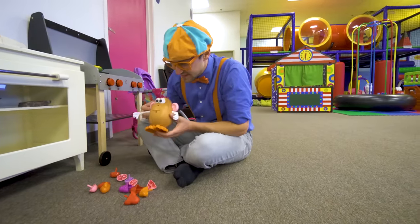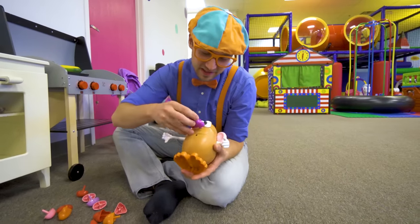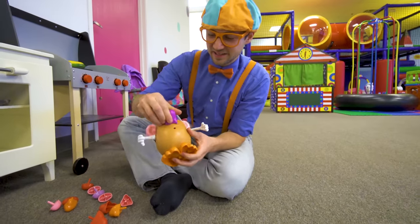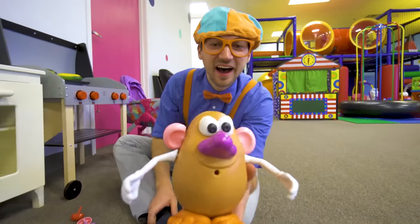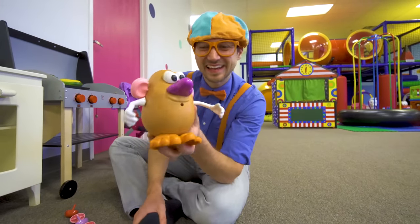Okay, let's pick the purple nose. Yeah, okay. Oh, I think it's upside down. There we go. That looks good. Has a big nose. That's nice. I like it.